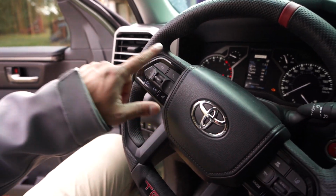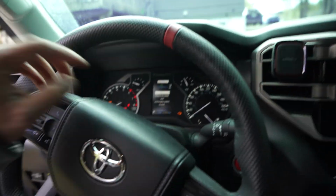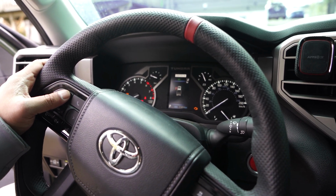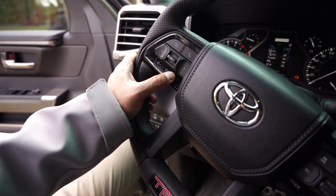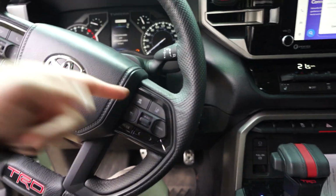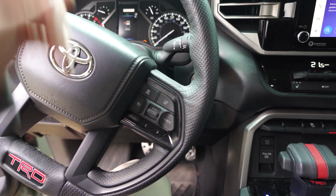So you only have one button to receive and end calls. One button does both. This is the return key. So right here, showing the return key to get out of that menu, because I have the door open, it keeps showing me the door is open. And then you have the volume up and down, and this is hands-free voice control. Right over here, this is adaptive cruise, and this lets you select the distance you need to be from the vehicle in front.